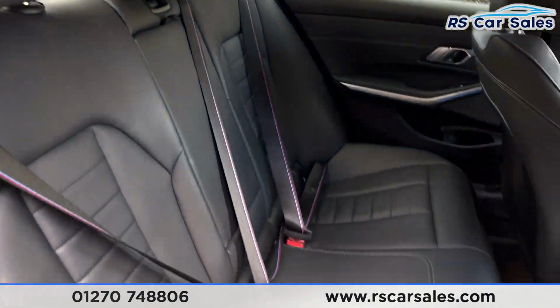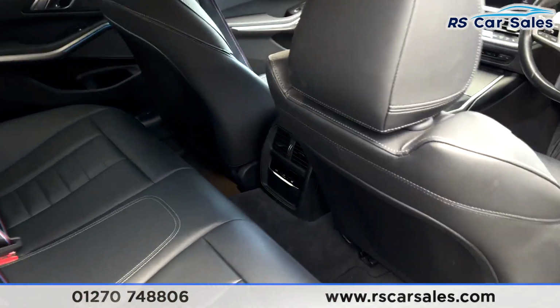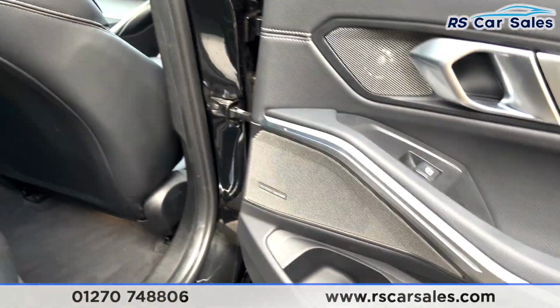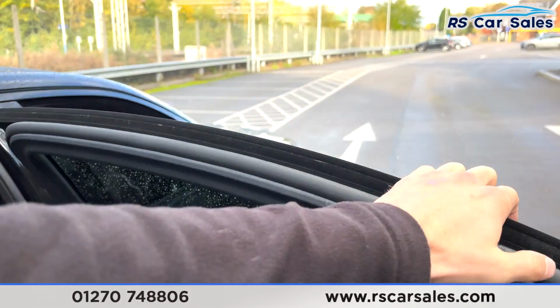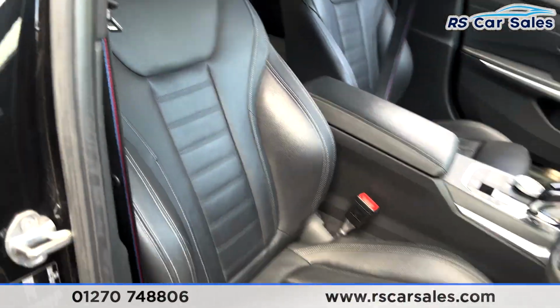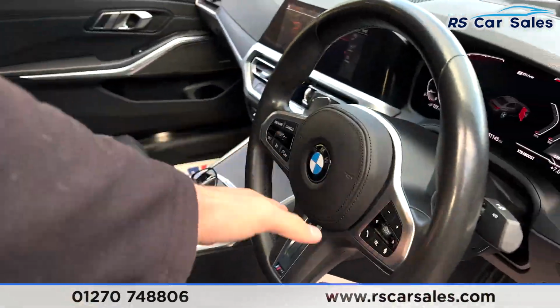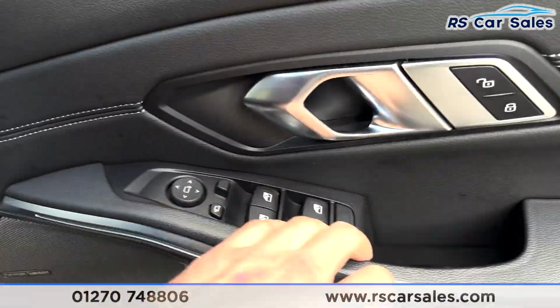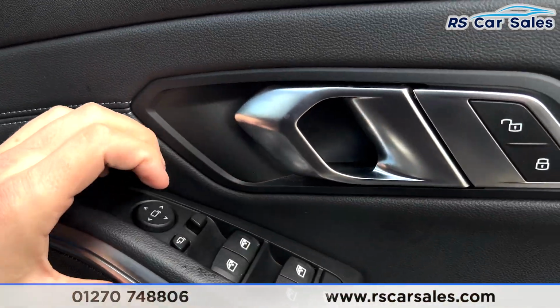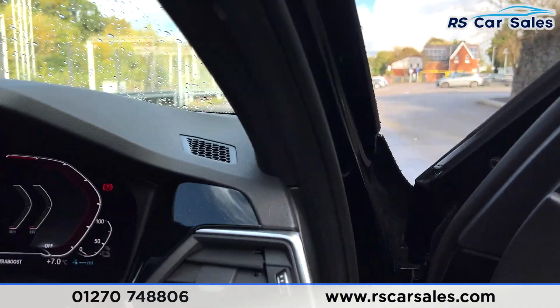Full leather seats throughout with the blue M Sport stitching with the red on there as well. You have your climate control in the rear, integrated Harman Kardon premium sound system in the back and also the front. Going to the front, there's a look at the driver's front seat, extended thigh support. Both front seats are heated. You also get a heated steering wheel. Auto, you have your electric windows, electric power folding mirrors, again integrated Harman Kardon, auto lights just there as well.